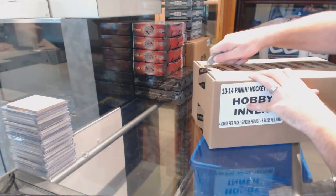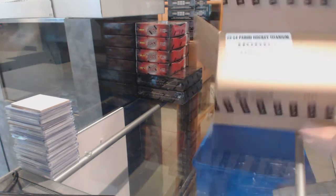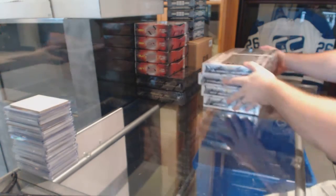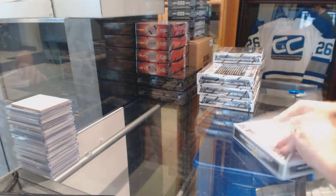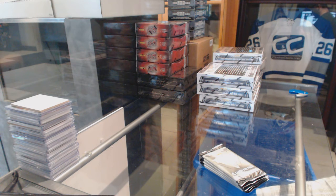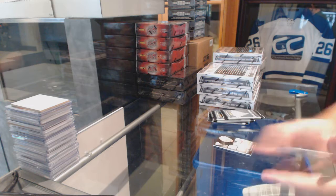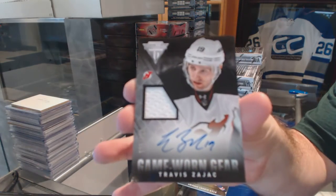Here we go, starting off CNC break number 6261. We've got the 8-box case of titanium. We've got a game-worn gear jersey auto for the New Jersey Devils, number to 100, Travis Zajac.